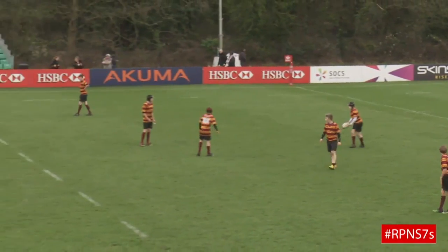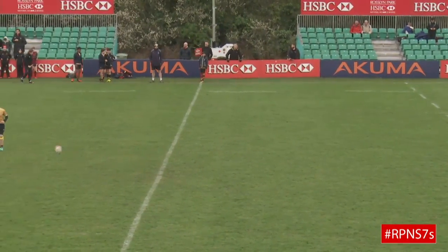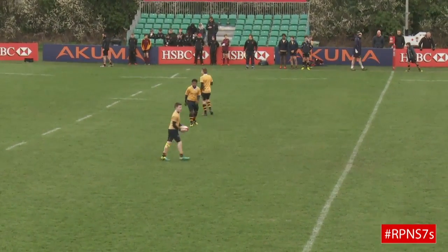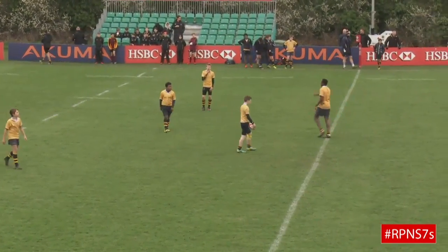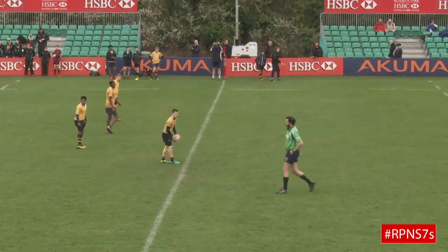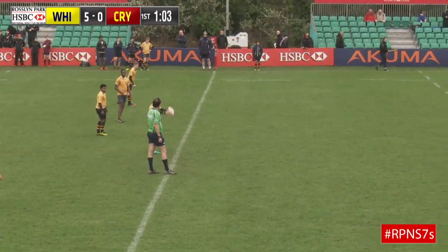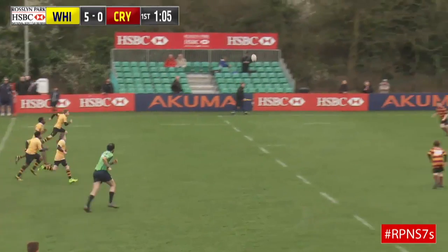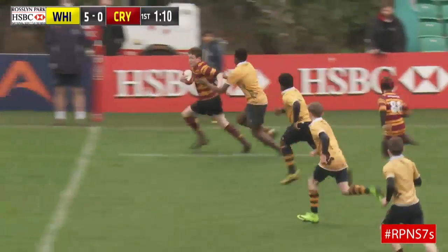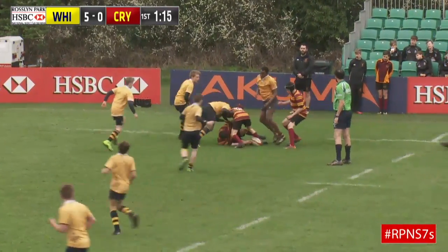Well, clinical attacking showed the power up the right-hand side. Also, the patience to find the offload as well. Four games in, and despite the fact that we are playing junior boys, there have still been more handling errors than I think any of the coaches or players would have liked. But let's put it down to the conditions. We've had a little bit of drizzle here, but it's very, very wet underfoot as Crypt look to get away. Big cover tackle though, try saving tackle in fact.